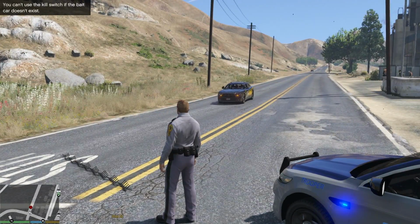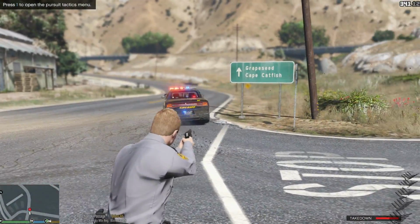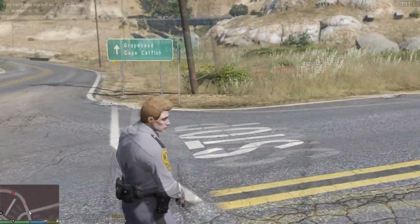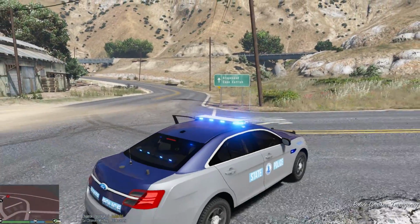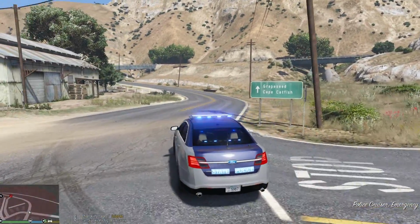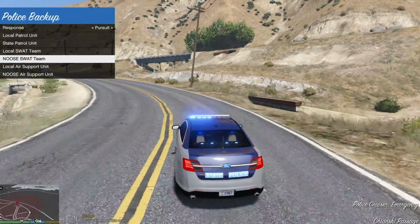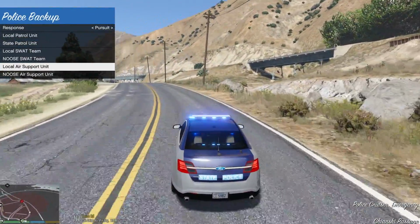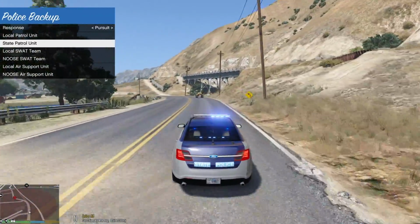What's up, buddy? You wanna stop for me? Get out of the vehicle. Get out of the vehicle. Oh my gosh. Alright, he's taking off on us. Let's get back in the car and chase after him before he takes off. We're gonna call for a local air support unit. We've got units requesting and more state patrol units as well.